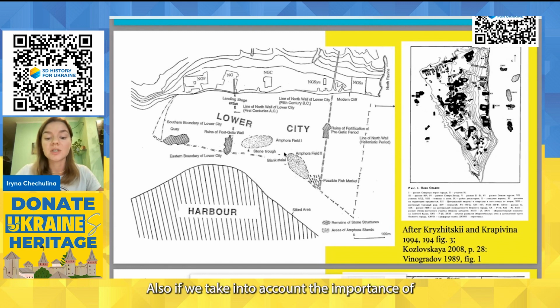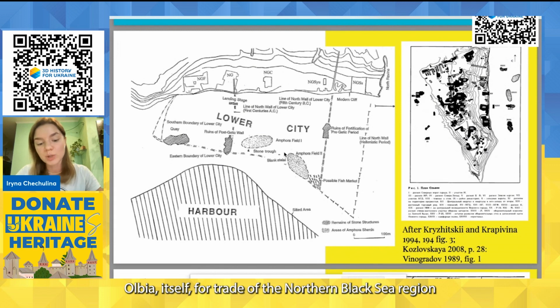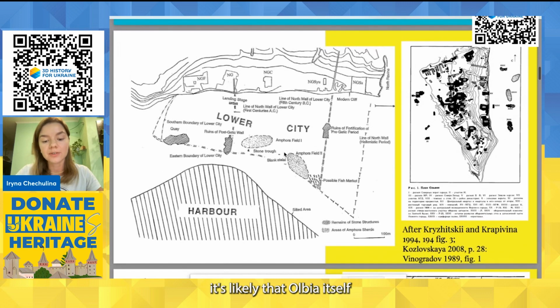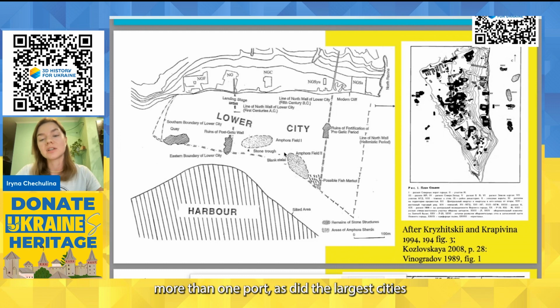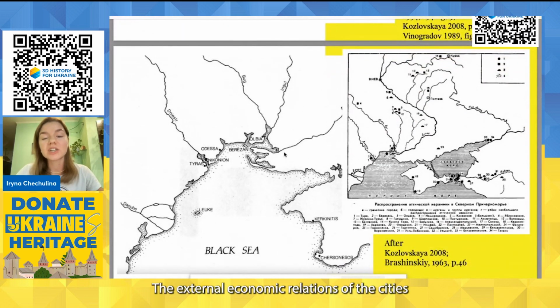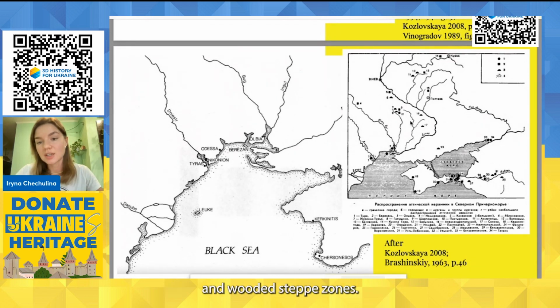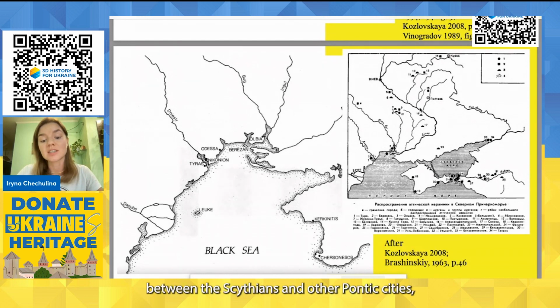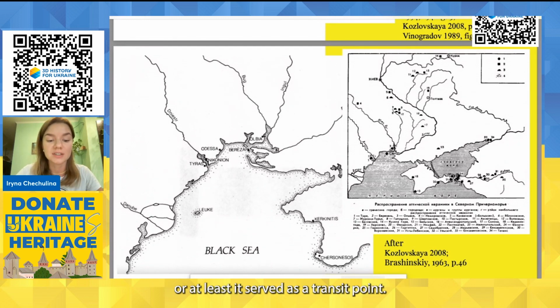Also, if we take into account the importance of Olbia itself for trade in the northern Black Sea region during the 5th and 4th centuries BC, it's likely that Olbia could have used more than one port, as did the largest cities and large islands of the Aegean. So the external economic relations of the cities of the northern Black Sea region developed in two main directions. It's the trade with the large poleis of the Mediterranean and Black Sea, and the trade exchange with the barbarian population of the steppe and wooded steppe zones. For a long time, Olbia played the role of mediator between the Scythians and other Pontic cities, or at least it served as a transit point.